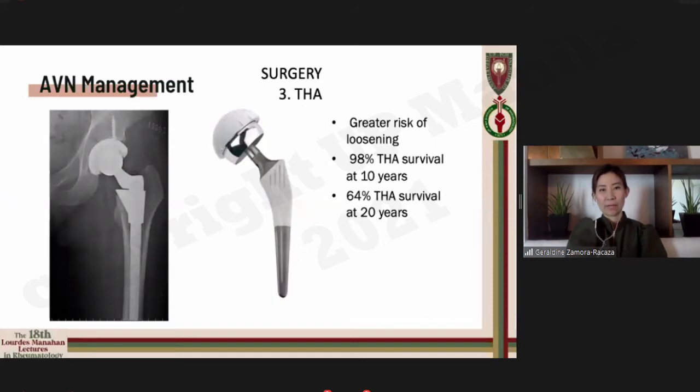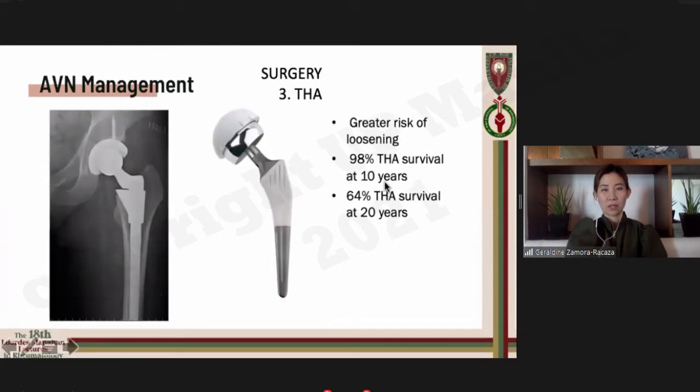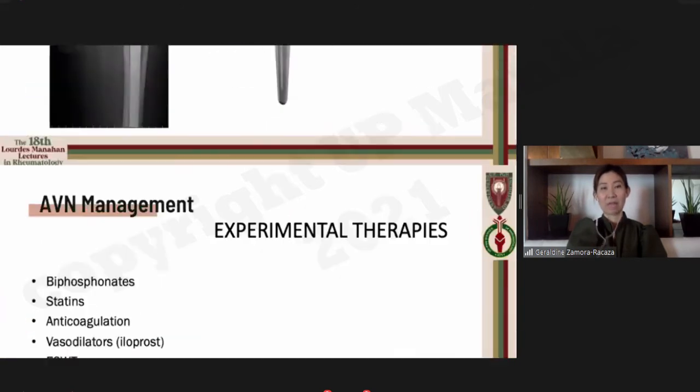So compared to cemented total hip replacements done for other conditions, AVN had a greater risk for loosening of the components, and at 20 years, only about 64% of these joint replacements are still viable and may have to be replaced.